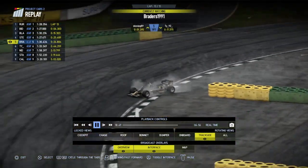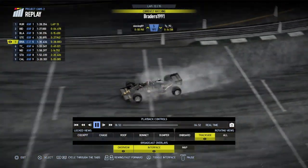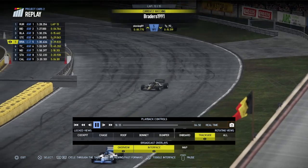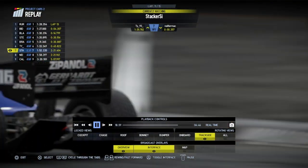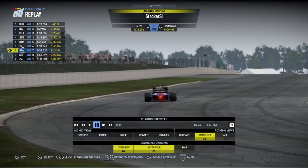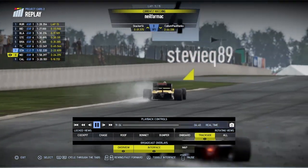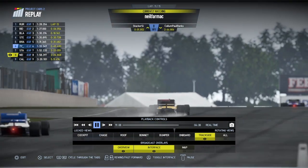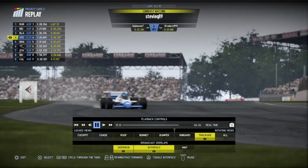As Bradders and Stevie are still battling it out, Stevie is then ahead, having stopped doing donuts on the start-finish straight as Bradders comes through. Gets on the power, closes up. As for Neil and Stacker, they're battling out for position. Stacker's in front of Neil. Neil's back there. He must have spun. So it just shows you not to give up. As Bradders and Stevie close up to this bunch.